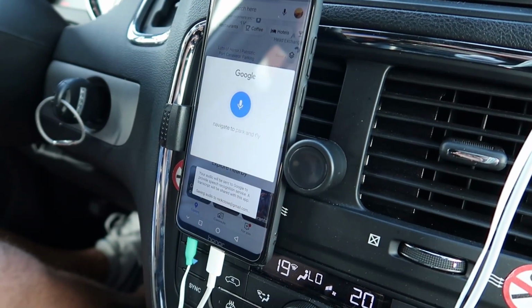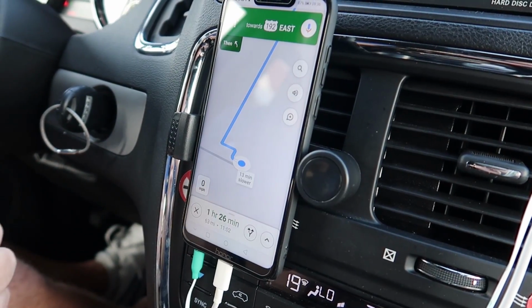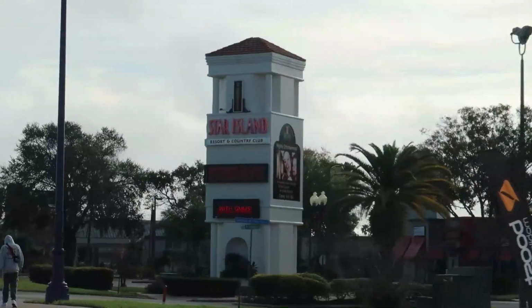Navigate to Park and Cruise, Port Canaveral. Head north towards US 192 East.